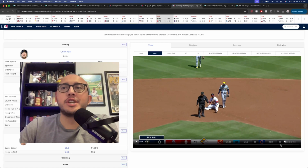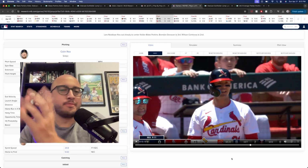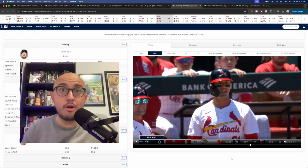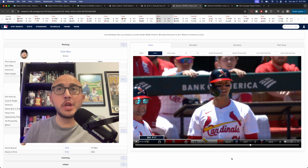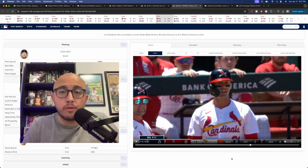I mean, the reaction right here from Nootbaar tells you everything you need to know. How did he make that play? Save the game. Brewers only scored 2 runs. That would have been a 3-run shot in the first inning going up against Sonny Gray with what he had. He's had one incredible week. Really great start to the season for Blake Perkins.